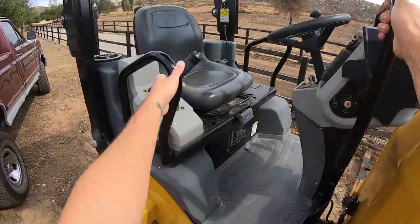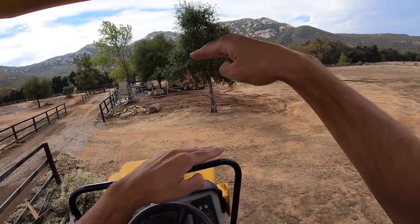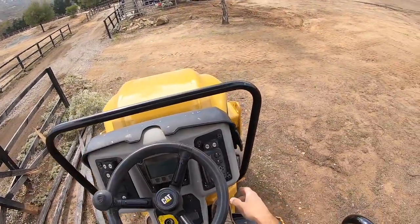And because we have it, let's use the old roller here. Especially now since we're doing smaller lifts, we're only compacting about that much-ish at a time. This thing ought to be ideal.